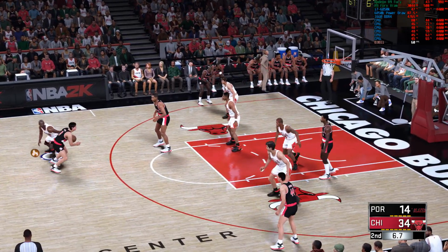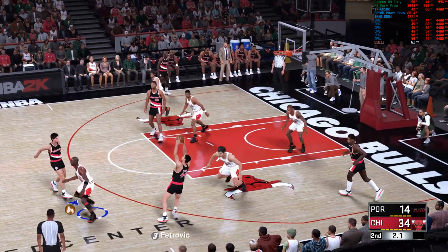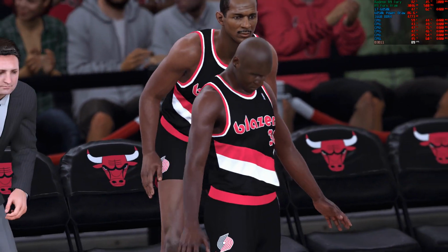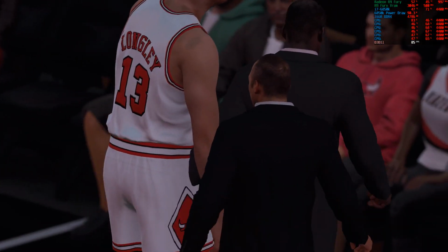Jordan against Ainge. Here's Petrovic. It's tipped. And so it's Chicago, closing out the quarter with a 20-point lead. Their defense has been terrific in this game. We come back right after this.